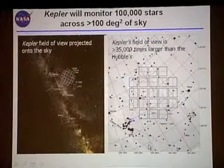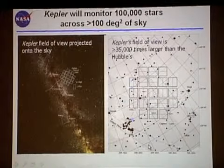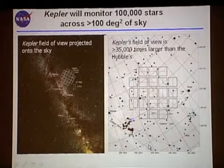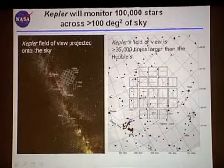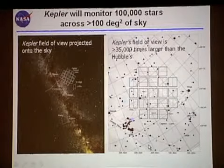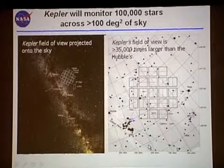So our objective is to start out with more than 100,000 stars. We're going to start out with about 156,000 stars. But as the mission progresses, we may find that some stars are not suitable for finding planets. They might be too noisy and too variable. We expect to settle down to about 100,000 for the duration of the mission.